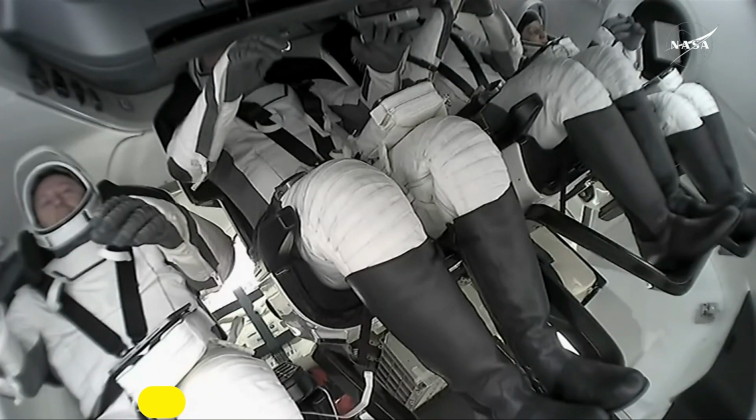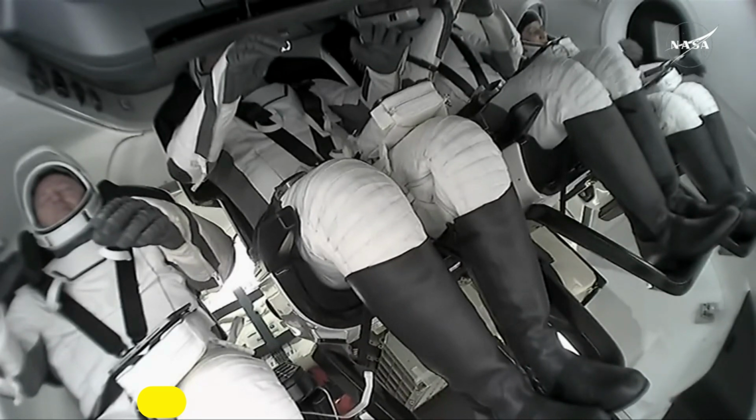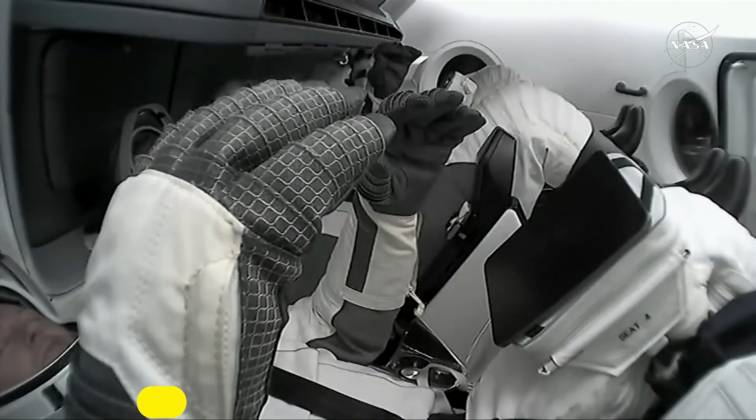To the far left there is NASA astronaut Butch Wilmore. And as you can see, the crew is suited up in their space suits. They are suited up in what we call dynamic phases of flight. So when they launch, when they dock, when they undock, when they return back for splashdown. We might hear some call outs on the loops about putting their visors down. That will happen just prior to deorbit burn.